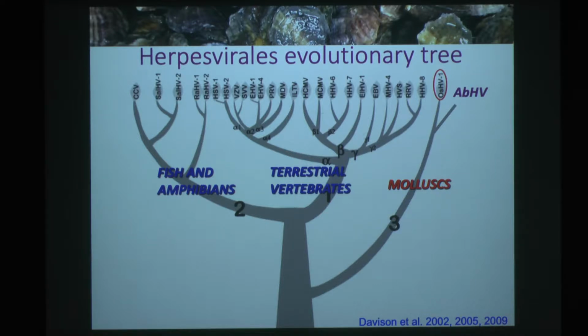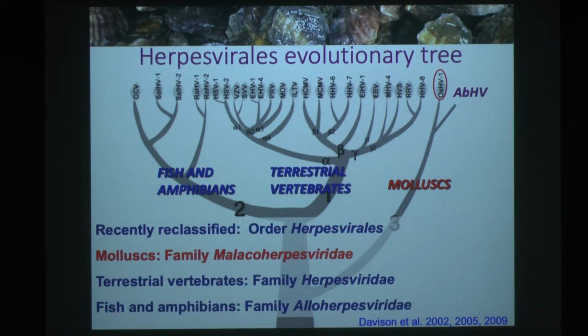There's one more virus that has recently been found to be similar, the abalone herpesvirus, which I've added to this tree. But it was recently reclassified in the order Herpesvirales, in the family Malacoherpesviridae, I think probably because of these large differences in the genome.